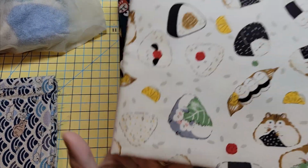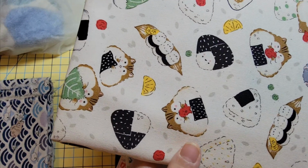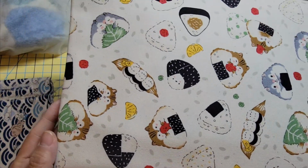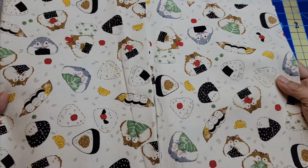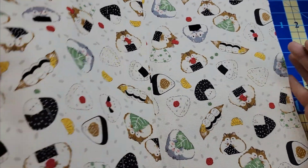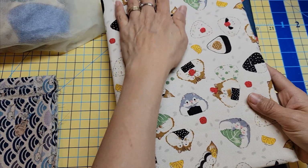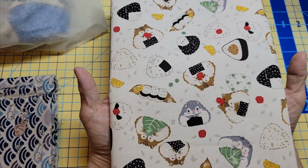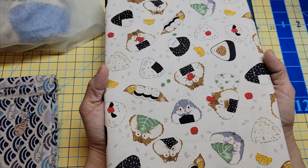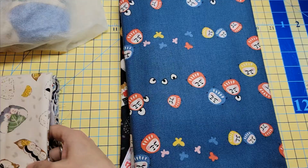This was so cute. It was onigiri in shapes of animals. I don't know what animals these are, but they're adorable. And I was going to buy yardage of everything and bring it back and then use it in projects with you guys. But that's going to have to wait, and I will go back to Japan. I'm going to buy a $3,000 airline ticket just so I can go buy more yardage of Japanese fabric.